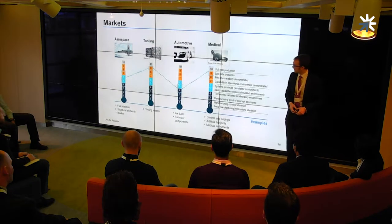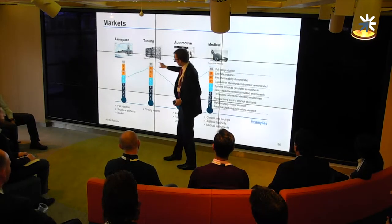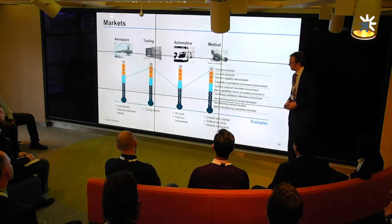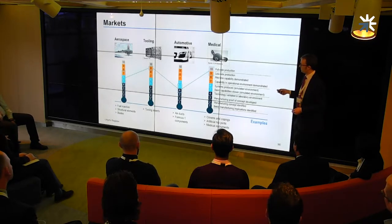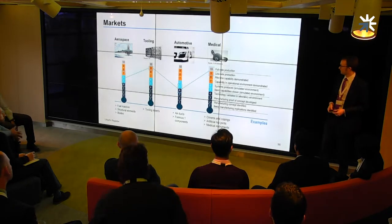So in terms of markets, I know we've spoken about aerospace, automotive, medical, but where actually are they? So we see aerospace being around TRL 5, 6, 7, tooling quite high at 9. Automotive's getting there. We saw some Formula One examples earlier. Medical's really picked this up when you think about personalized medical solutions as well.